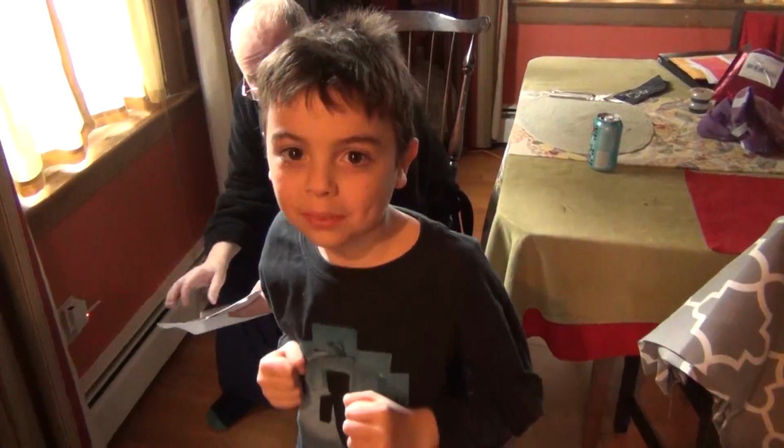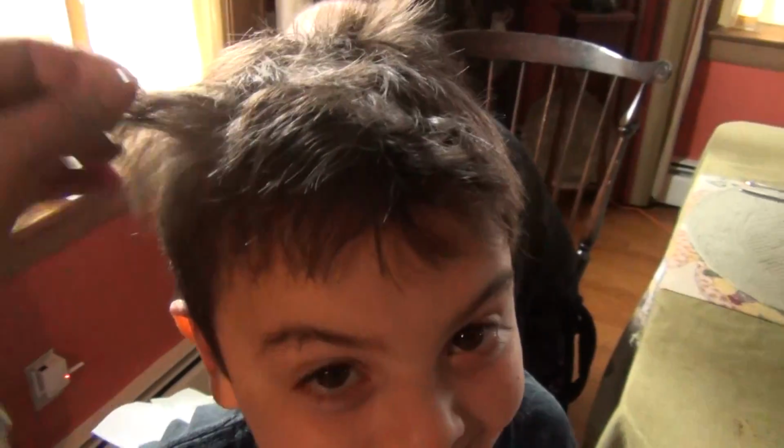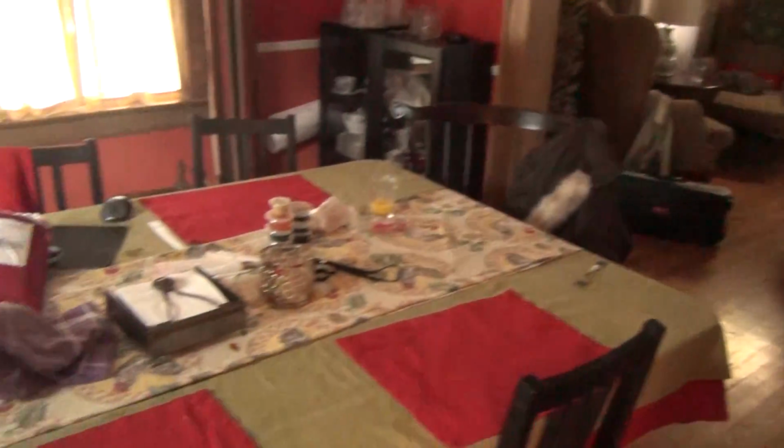Okay, would you believe this kid actually had a haircut 2 weeks ago? Look at the horrible job this lady did at the Supercuts. Do not take your kids to Supercuts. That's all I gotta say. I'll cut it. Let's give them a haircut like it's mine. Horrible.